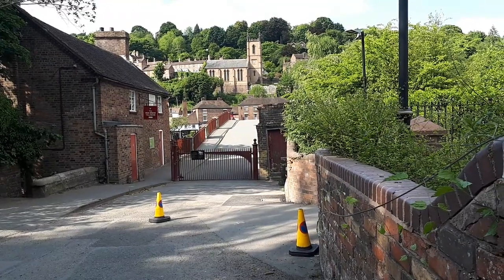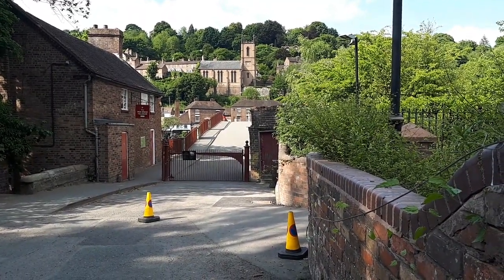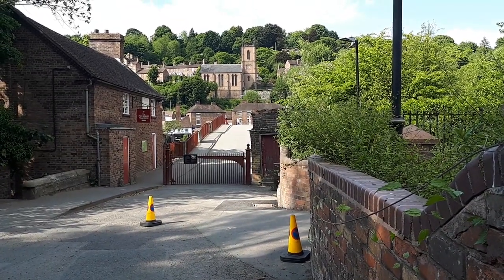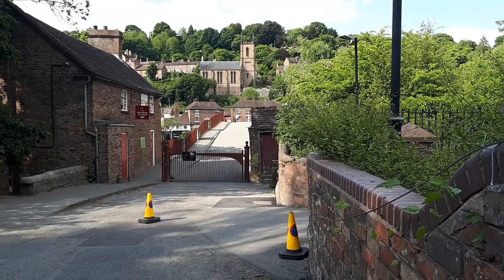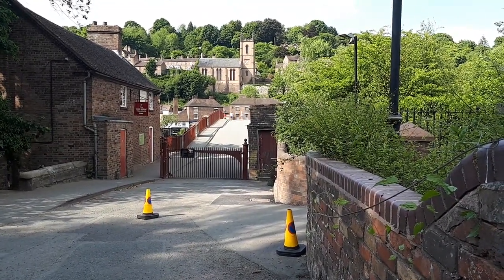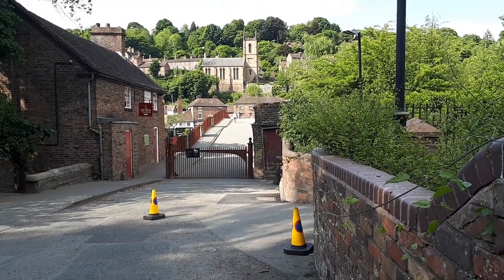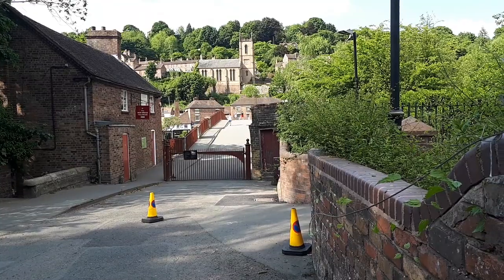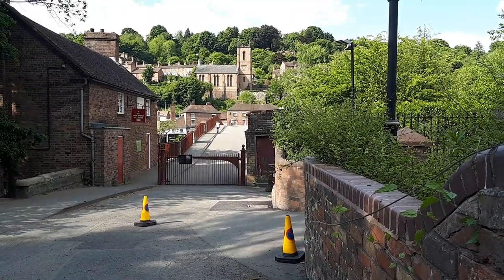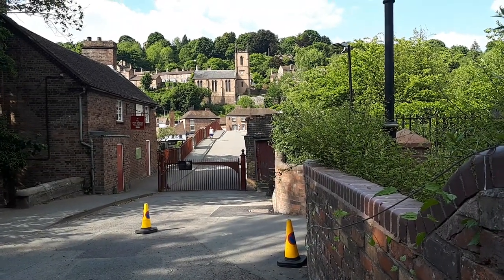It's Sunday, the 31st of May 2020, and welcome to Ironbridge. As you can see, right in front of us is the Ironbridge itself and the Ironbridge Toll House. And I believe the name of the church on top of the hill up there is St. Luke's Church. So today we're going to be exploring a footpath that takes us from here in Ironbridge all the way to Broseley.